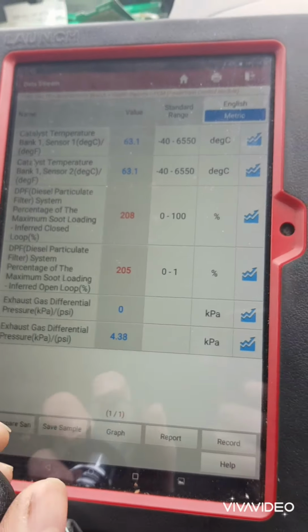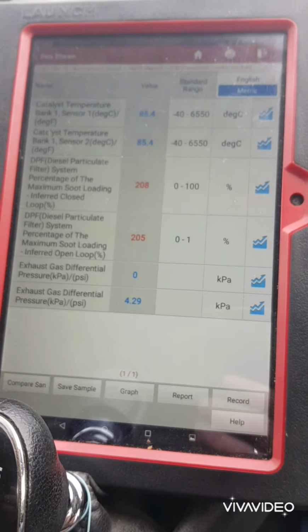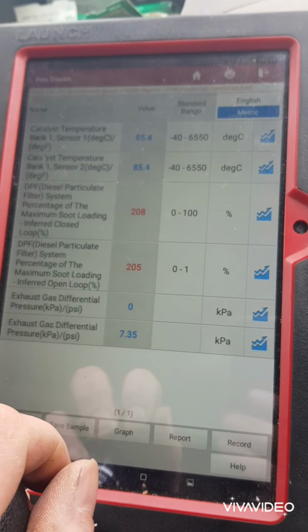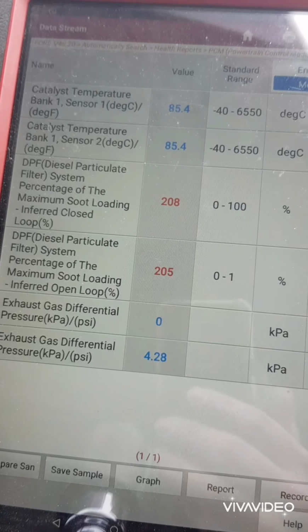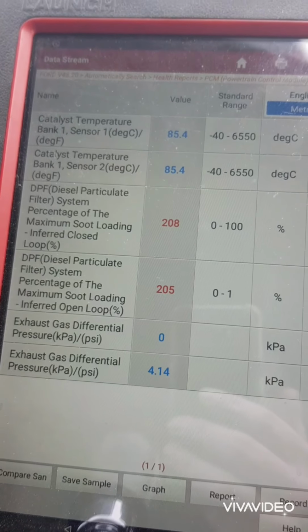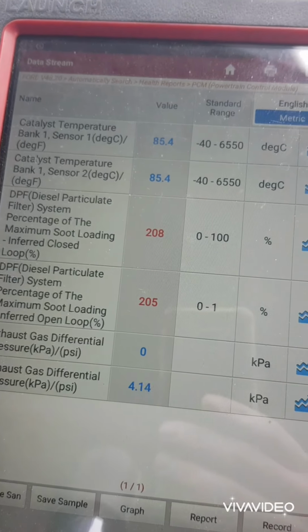Yeah, so she's blocked. So at maximum revs, got 3000 RPM, which is all she'll rev to. She's nearly 30 kPa, which is around 4 psi. So with the mileage on the van, we'll remove the DPF, we'll check the vaporizer, and I'll show you how to do all that once we get the DPF off.